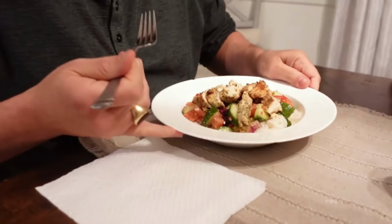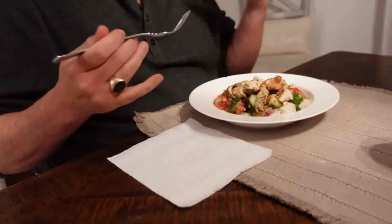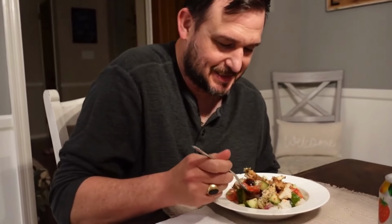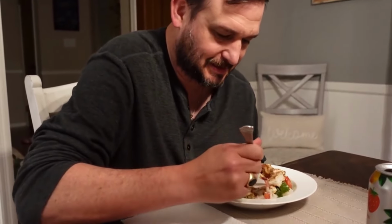Cole's already into it over there. I am excited about this. Oh man, it just smells like that Greek seasoning. Oh man, I'm so excited. He was not in the kitchen for the making of this. Neither was Cole, so they have no clue.